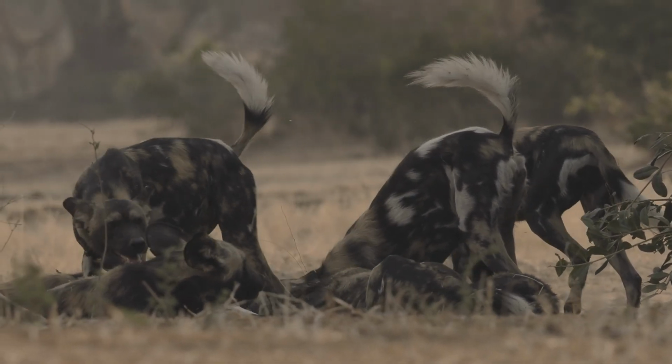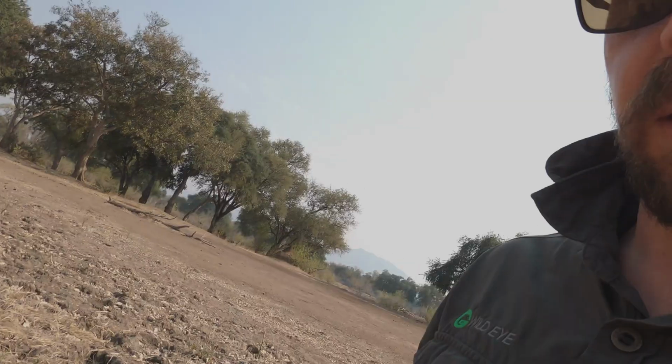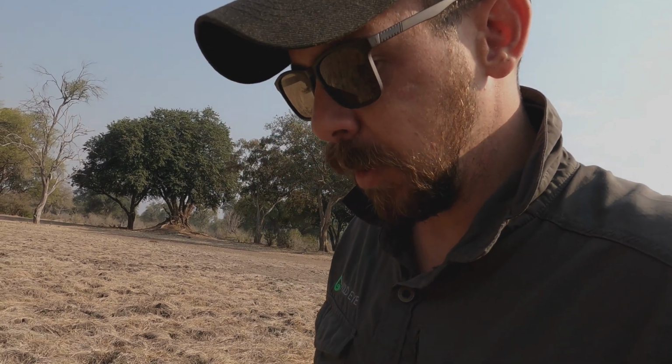You can see quite treacherous terrain here. We are currently in the floodplain, so walking isn't the easiest. There's lots of holes and things from the rainy season and elephants moving through the area. But we're doing quite a big circle, big loop around the dogs. They're quite far off in the distance for the time being. We are going to get closer, but being the floodplains, the beauty of it is that it's nice and open.